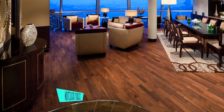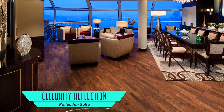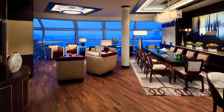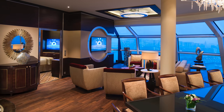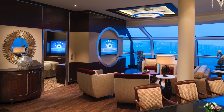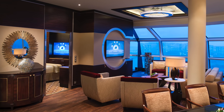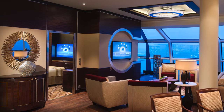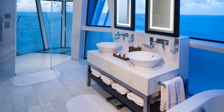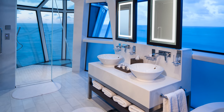But still, the most breathtaking room on board is the Reflection Suite, actually occupying a corner section of the Observation Lounge, with amazing views to match, and a scenic but still private bathroom, encompassing an outstanding cantilevered corner shower.